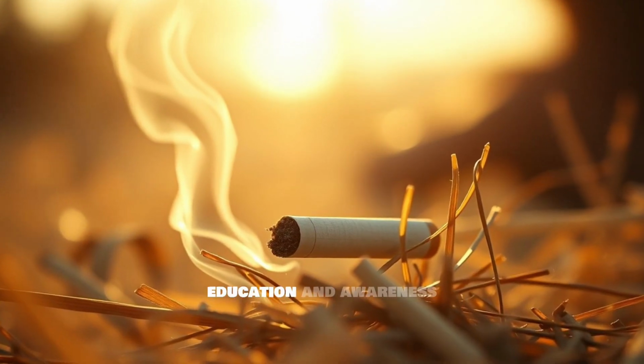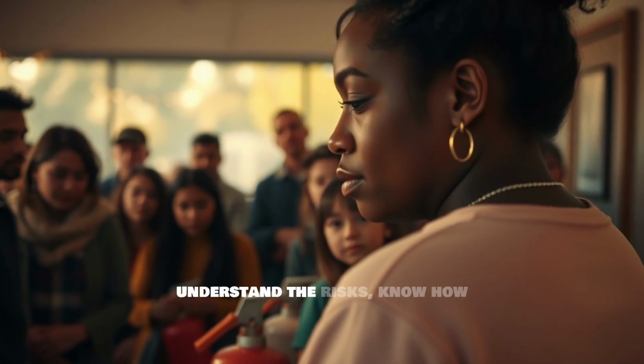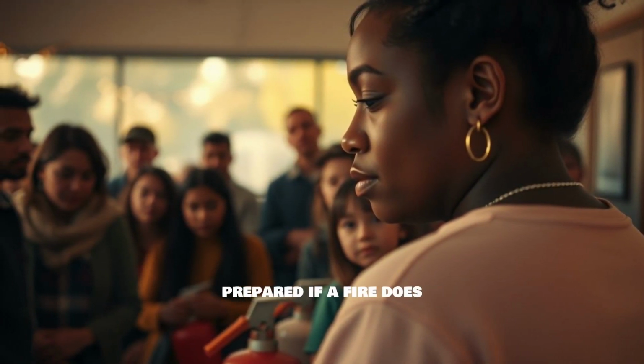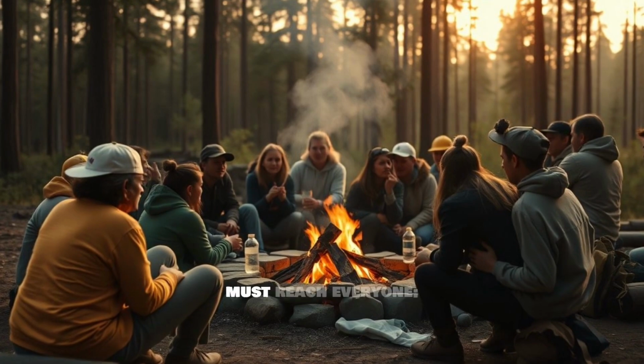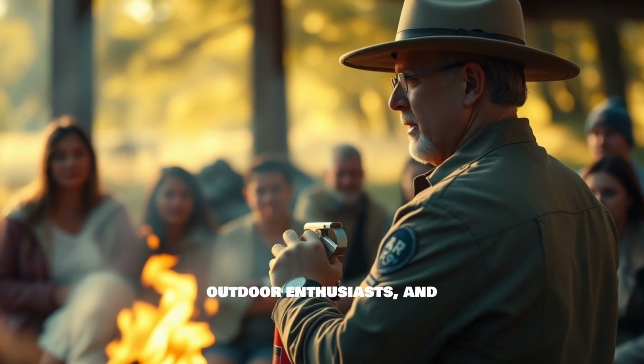This makes public education and awareness campaigns absolutely vital. People need to understand the risks, know how to prevent sparks, and be prepared if a fire does occur. Knowledge is power in wildfire prevention. Educational programs must reach everyone: residents, tourists, outdoor enthusiasts, and workers.